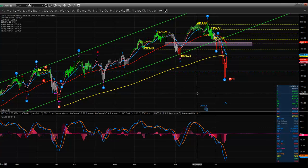And with volatility the way it is now, we're taking advantage of it with credit spreads like crazy, because this is when option traders should be most active.